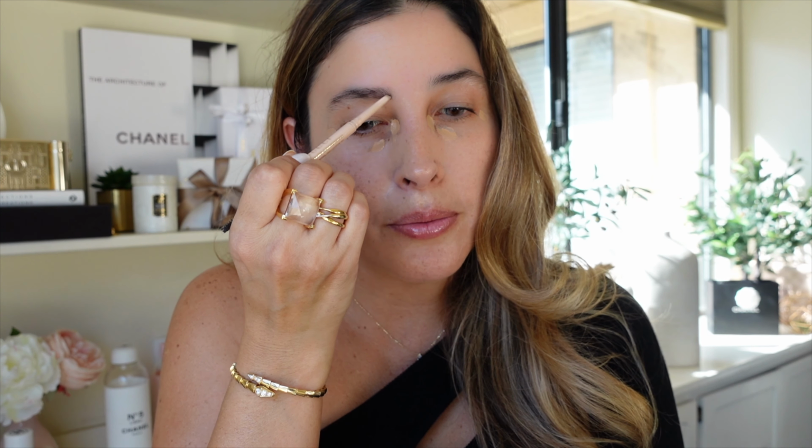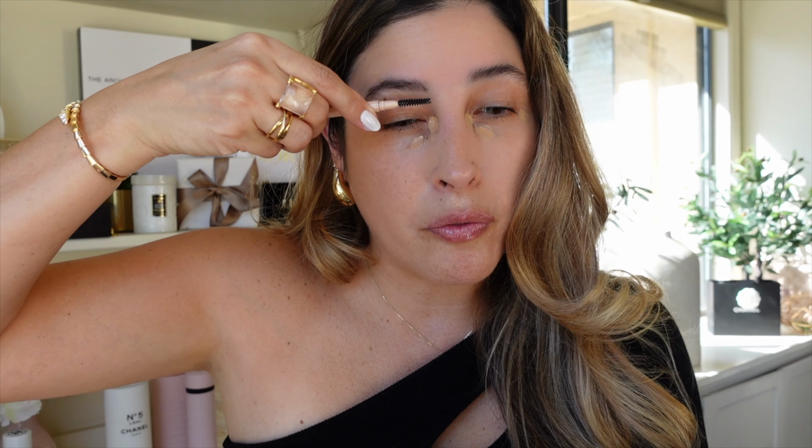This is the Gucci brow pencil. I know this is not new, but I don't recall, honestly, any brow pencil that was launched this year that really impressed me. All of them have been either releases from 2022 or prior to. So I'm just using this one that I love so much. Honestly, Gucci does amazing products. Very solid makeup line, not only on the formulas, but also on their shades.